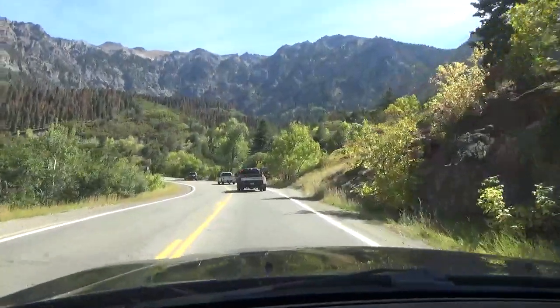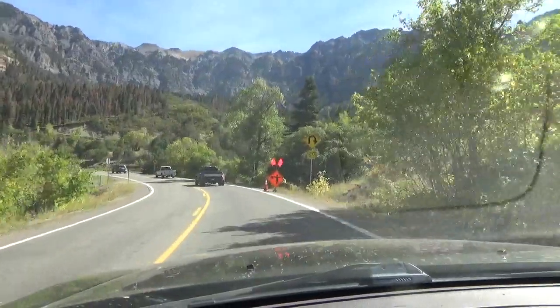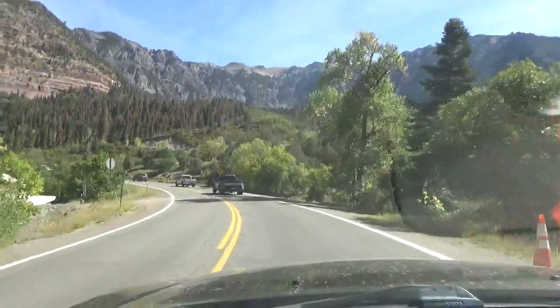Excuse the shakiness of the camera. I'm kind of driving and filming one-handed, which is probably not the best of ideas, but I'm doing it.